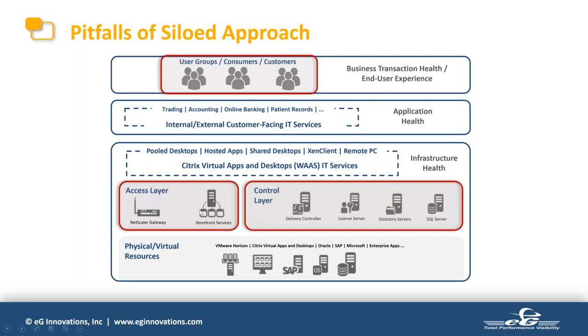If you focus on the access layer, you're again only looking at part of the picture. The control layer is again giving you only part of the picture. So to really understand how Citrix service is being consumed, you need to understand Citrix is part of a service that is essentially bigger and encompasses other applications that are involved in the service delivery end-to-end to the user. So Citrix by itself is a component of a service that is typically bigger and that is delivered to the end user.